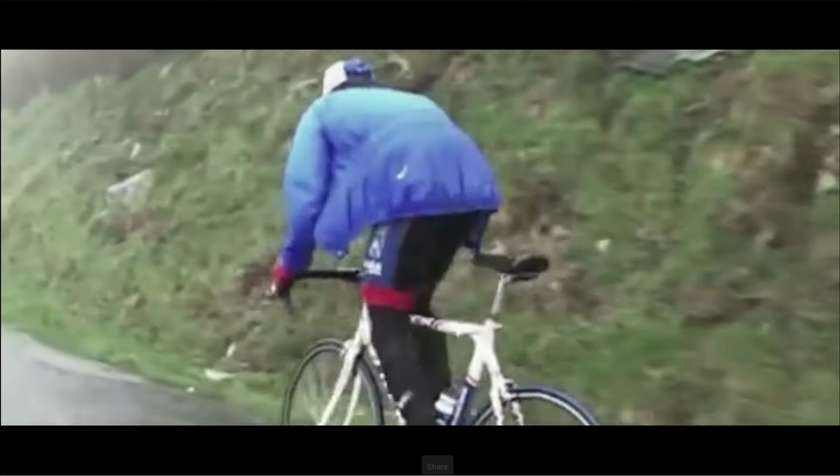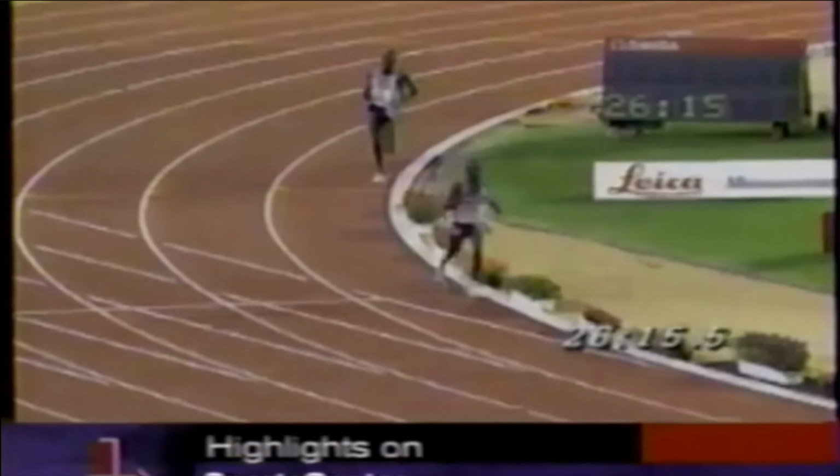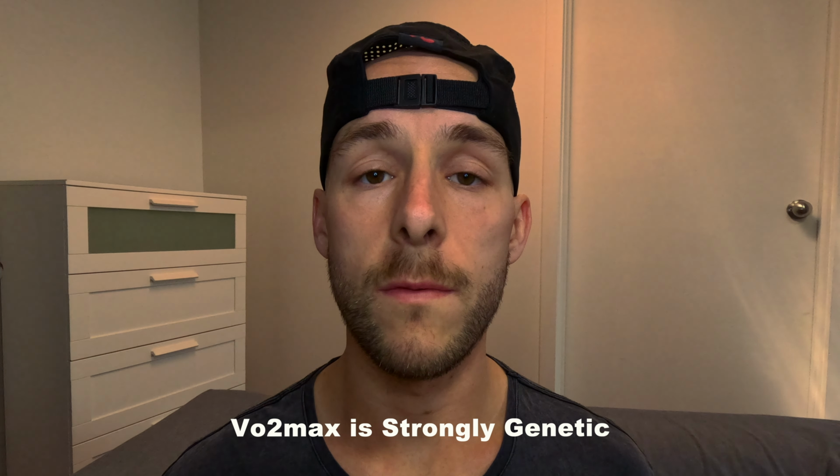So while Lance Armstrong was spending 5 to 6 hours on his bike smashing up the Alpe d'Huez, Paul Tergat was in Kenya clipping off 60-second laps of the track and had been smashing them out for years. And so if you spent your whole life training these muscles for that particular activity, then you're more likely to be way better than someone else who has the same talent or VO2 max as you.